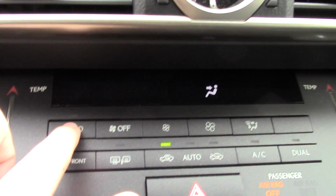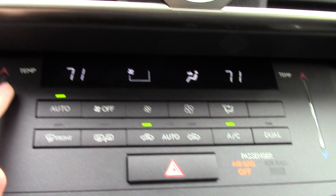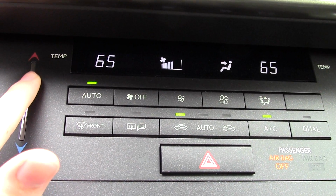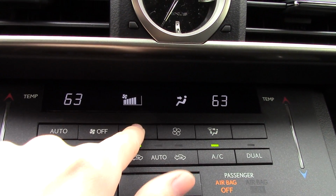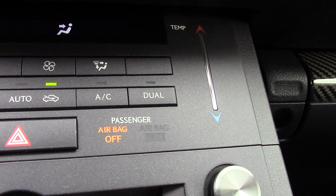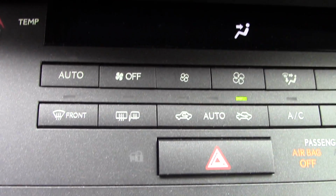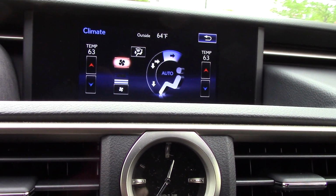Dual zone automatic climate control is standard on all RCFs. Another unique aspect of the RCF is the use of electrostatic temperature controls. Just slide up for warmer and down for cooler. The rest of the controls consist of physical buttons. You have your front and rear defrost, climate zones, and recycling. The climate information redundantly appears on the screen, so the driver doesn't even have to take their eyes off the road. All the same features can be controlled through this climate menu.